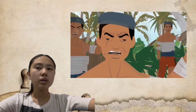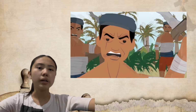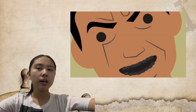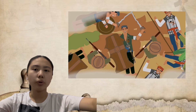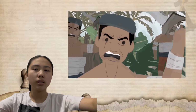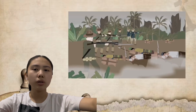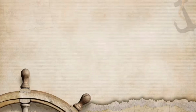For the Moros, ships and weapons were not just for fighting. They were also part of their culture, pride, and identity. They showed how smart and brave our ancestors were in protecting their lands and way of life. These creations remind us that our history is not only about struggles but also about the skills and creativity of the Filipino people. Let us start with the ships.